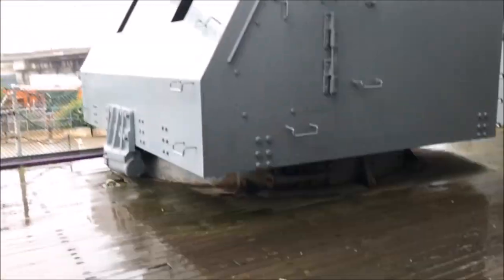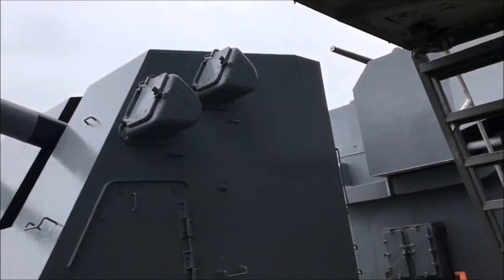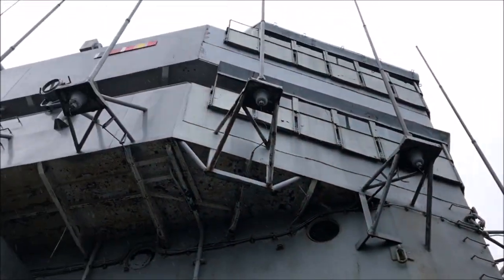Going up. Going up. That's the woodworking shop. Whoa, there's another deck out here. There's a 5-inch turret. Oh, there's the bridge right up there.